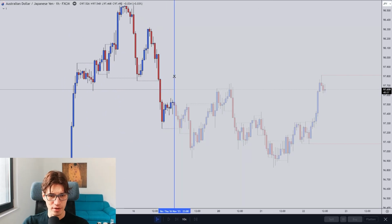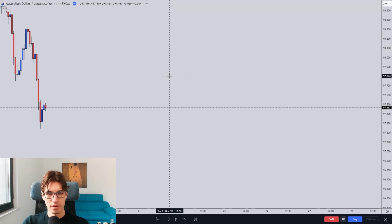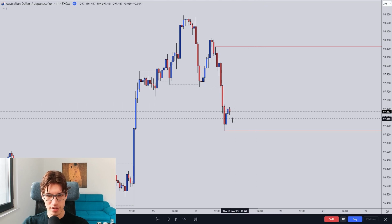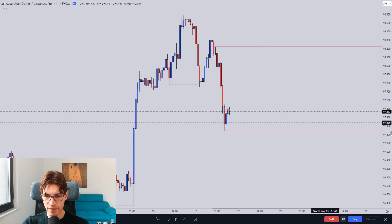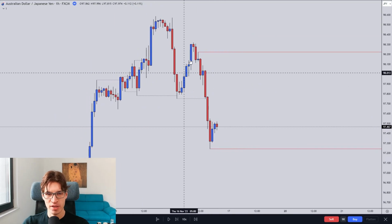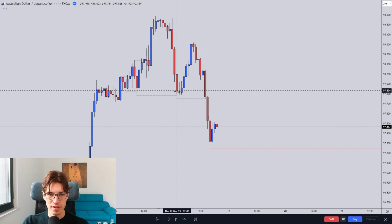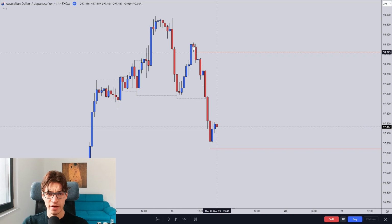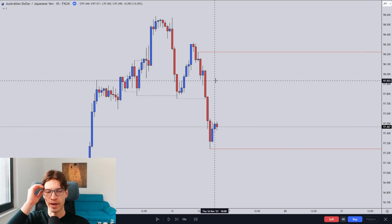There was a flag here. I didn't personally take it. It did not fit my plan because it just formed in a weird fashion. So price action, you could have stated it was high probability. For me, it was not. You could have maybe spotted this as being a V reversal. To me, it's not clean enough for me personally. For you, it may fit your plan.